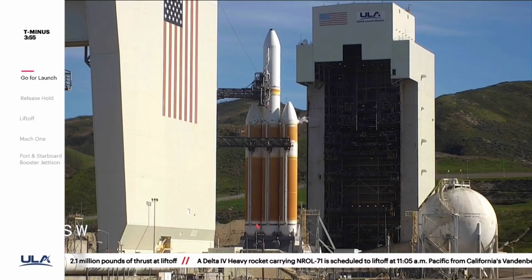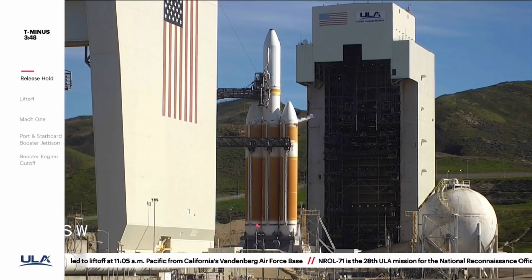3 minutes 55 seconds. Ground pyros enabled. Second stage locks secure at flight level. The countdown clock has resumed and we are go for launch at 11:10 a.m. Pacific.